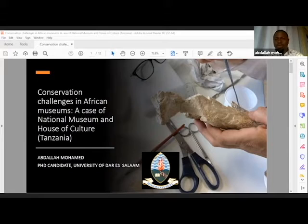And in the case of storage, as you can see in the other picture here, we have a challenge with these materials. We cannot put material like this, but there are not enough shelves to keep materials, so it's a bit challenging for our African museums.